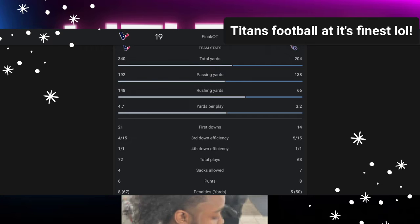Being outgained by over 100 yards. Only 14 first downs. Horrible on third down. And giving up 5 or more sacks. This team has done this all season long, y'all. This ain't nothing new, man. We have done this all season long.